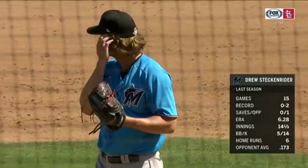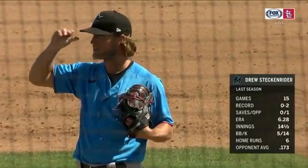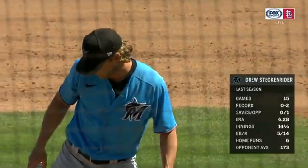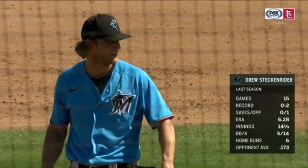Drew Steckenrider. We saw him over the weekend pitching against the Cardinals. This will be his 4th appearance this spring. He had 15 appearances last year. It's a guy that used to throw really hard. Yes, he threw really hard.